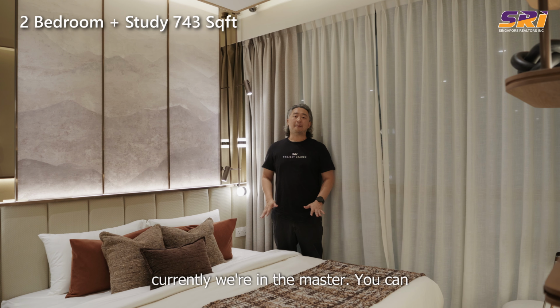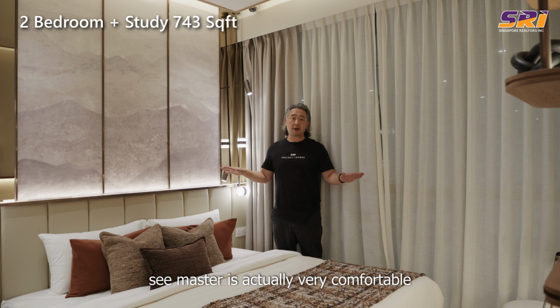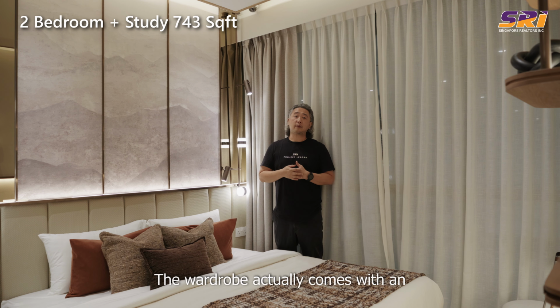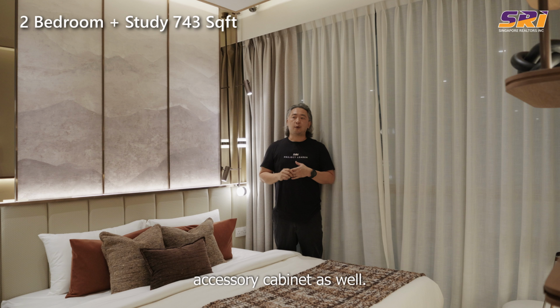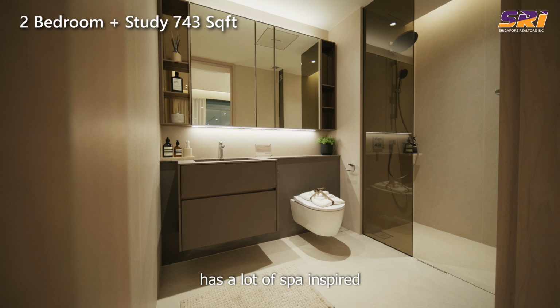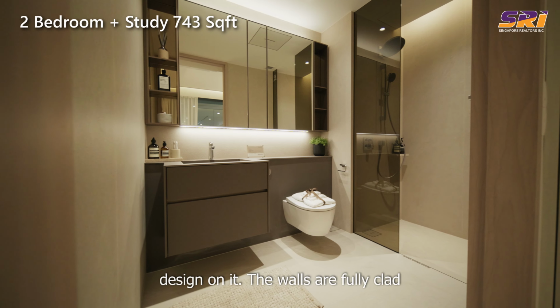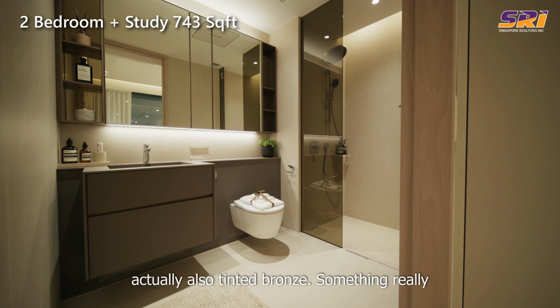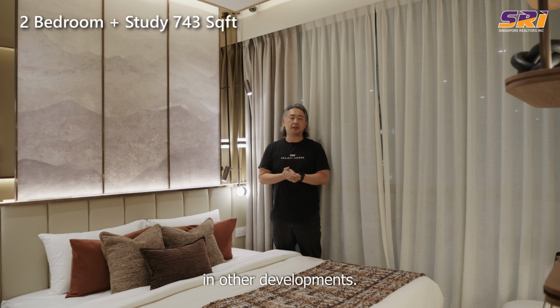So currently we're in the master. You can see master is actually very comfortable for a 2+ study. You can easily fit in a king-size bed. The wardrobe actually comes with an accessory cabinet as well. And once we go into the bathroom, you can see the bathroom actually has a lot of spa-inspired design on it. The walls are fully clad with engineered stone as well. Shower screen is actually also tinted bronze, something really different than you see in other developments.